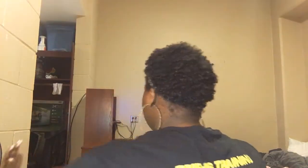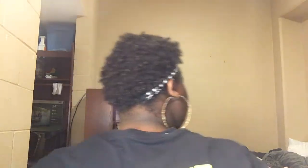Okay. But let me show you guys how my wash and go turned out. The back is still a little dry and you can see the white cast that was on my hair. So this is it from the front. Okay. This is it from the side. This is my hair from the back. My other side. So, I think it did okay.